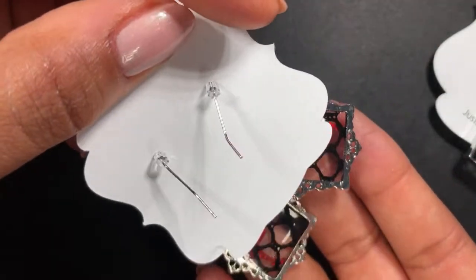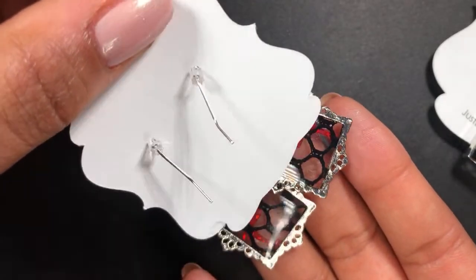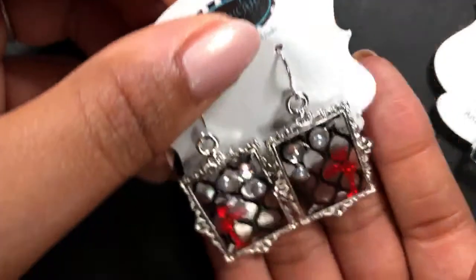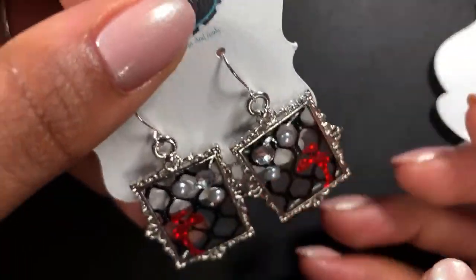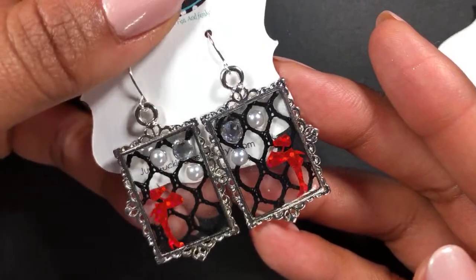So again, the ear wires are silver plated, so you know in case you have sensitivities. And they feel very high quality. They're slightly heavy, but they're not overly heavy where I think they'd be uncomfortable. Really fun.